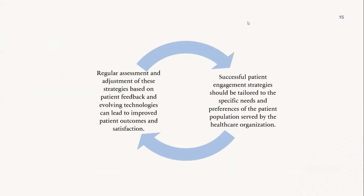I mean, 20 years ago, we didn't have a heart failure coach in a game on your phone. Now we do. What's going to come in the next 15 years? What's going to come in the next 5 years? And with AI, what's going to come in the next year? Think about that. But remember, at the end of the day, your patient engagement strategies really need to be tailored to your patient's needs and preferences, if not the individual, then the patient population that you're serving.